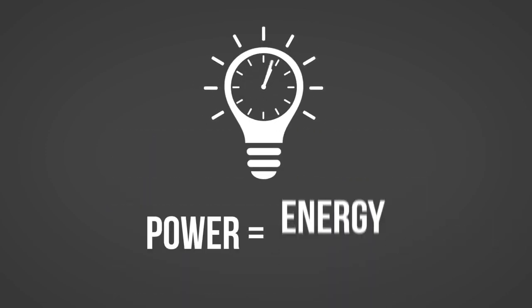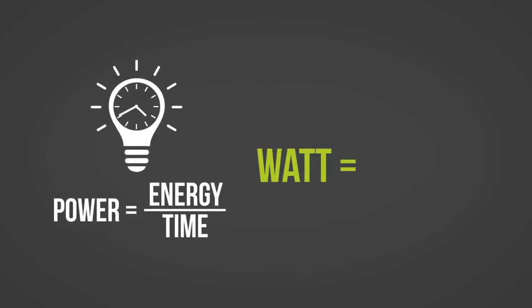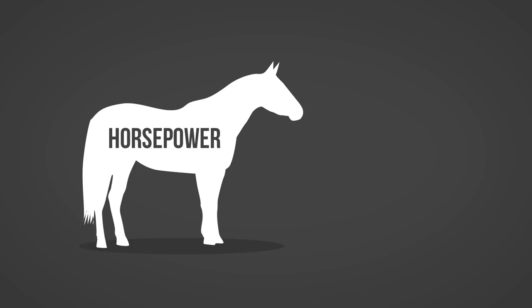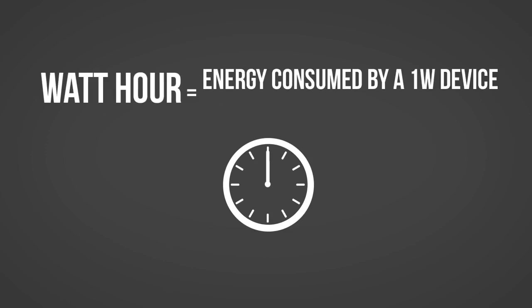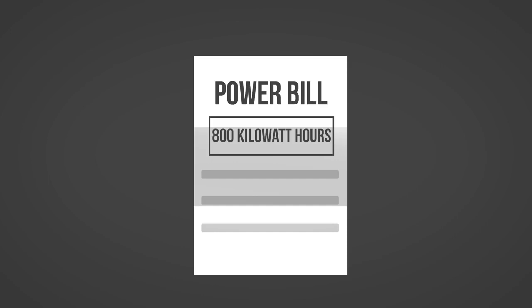Power is the rate at which energy is consumed or produced and is equal to energy over time. In the metric system, power is measured in watts, which is equal to 1 joule per second. Horsepower is also a measure of power and is equal to 745.7 watts. A watt-hour is the energy consumed by a 1-watt device operating for 1 hour. Watt-hours represent a quantity of energy. This is the unit we see on our power bill.